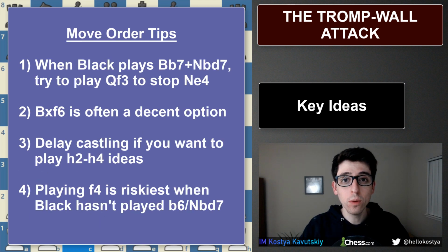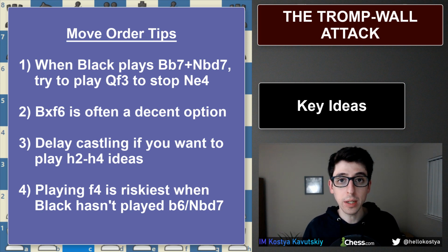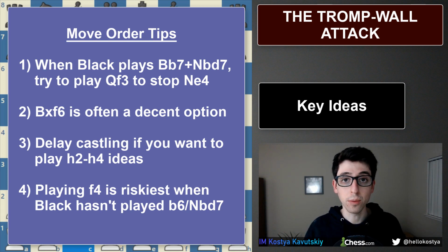And finally, guys, some move order tips. When black plays bishop b7 and knight bd7, with a queen's gambit decline type of setup, this is where you have to watch out for knight e4 ideas, so make sure to put your queen on f3. Always remember that bishop takes f6 can be an option, but mainly once black has castled kingside, as then g takes f6 is not really going to be possible. And you can do this one unprompted, it doesn't really matter. This is often a very typical idea and move that you can just rely on.